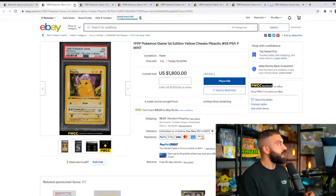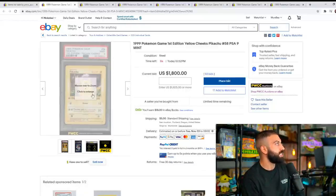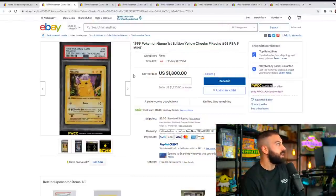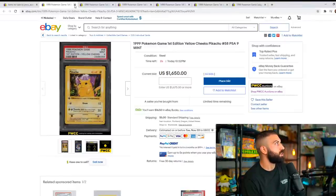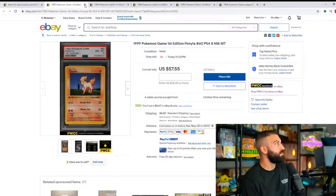So a Pikachu Yellow Cheeks first edition base set and a 9. I'm curious what this will go for. A lot of people are going for the Red Cheeks. This is the Yellow Cheeks version. It's at $1,800 right now. First edition base set Shadowless. Let's see if it bumps any higher than $1,800 for this 9 Yellow Cheeks. About $1,800 on that one. Now we got another 9 going for, looks to be, $1,650.